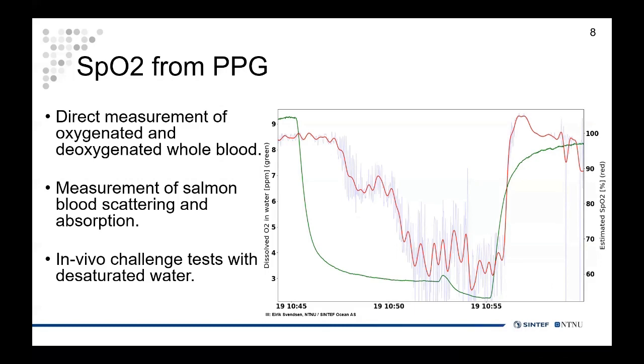In humans, this mapping is usually obtained empirically using reference oximeters, providing a baseline for comparison when human volunteers breathe a desaturated gas mixture. As far as we know, no reference oximeter for fish exists. We have therefore used a combination of direct measurements on saturated and desaturated whole blood samples and measurements of the optical properties of Atlantic salmon blood to obtain a preliminary mapping function.